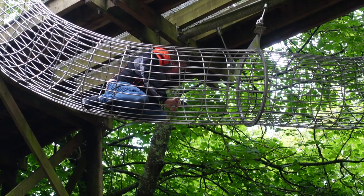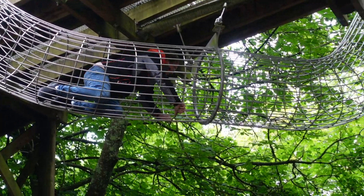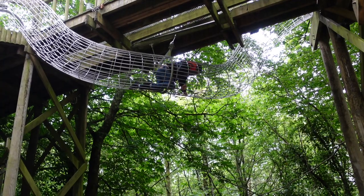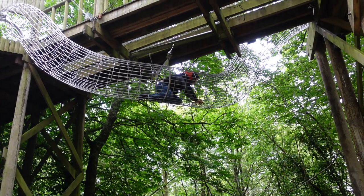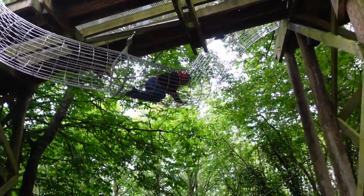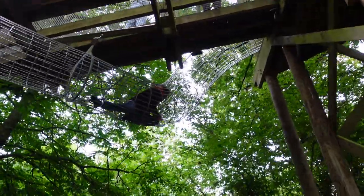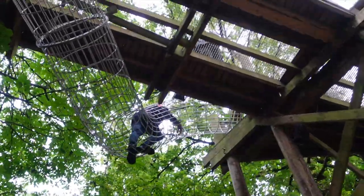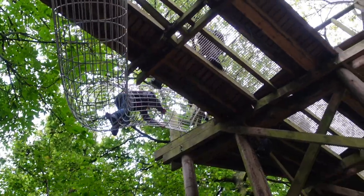Oh, he's managed to turn over. It's wobbling. Just to put some context, I've zoomed in. Gaz is 10 metres, sorry, in the air. I'm very surprised you managed to turn around. Can he get out is the question on everyone's mind. Can he make it?